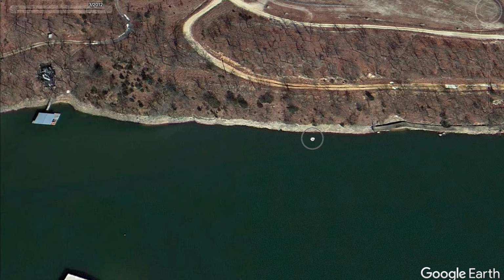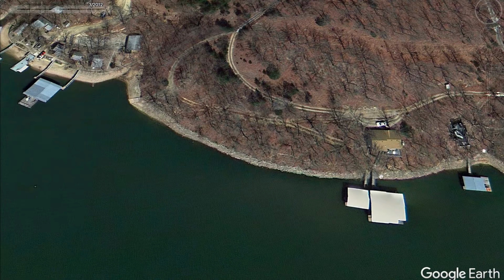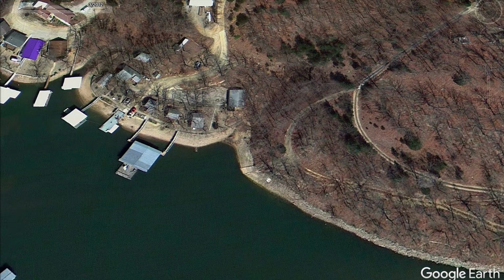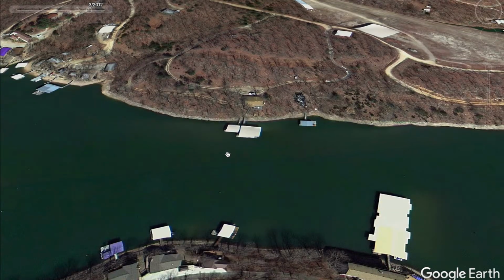If you go down the bank some more, you'll see what looks like a pretty good rock change here. So you've got your channel bank coming along this way, and then you have a little bit finer rock leading up into this little pocket. And this could even be a spot where they spawn. So I would probably spend some time on this channel bank with this rock change. So don't forget about Google Earth. That can save you a ton of time on the water.